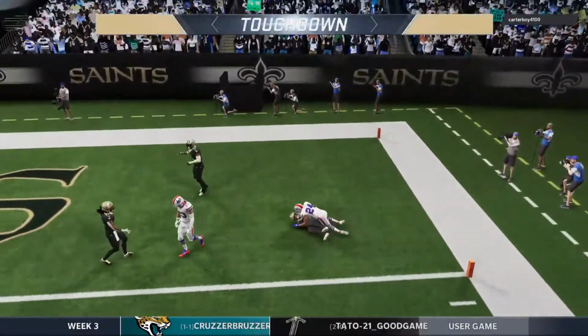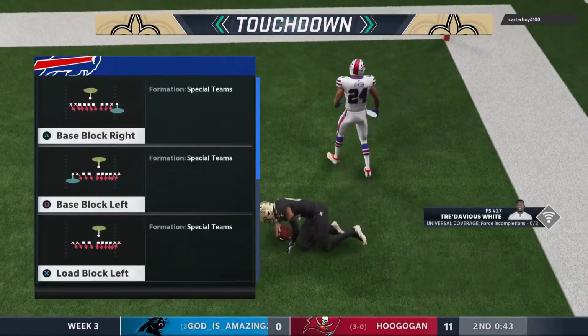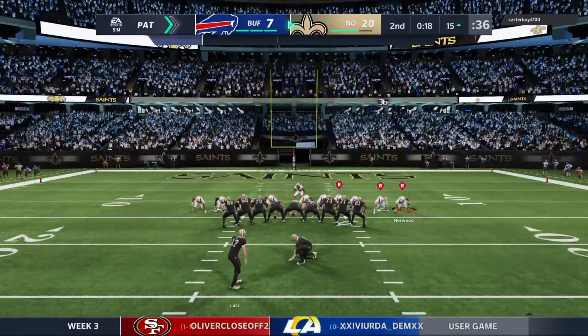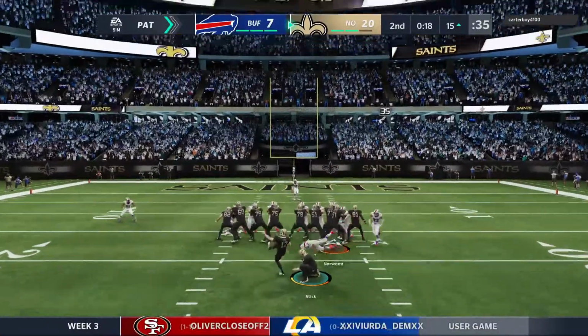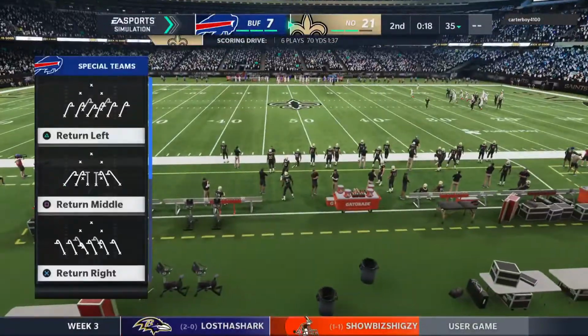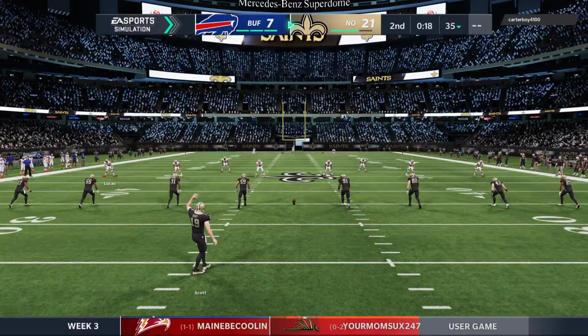And he's got it. It's caught in the end zone. Touchdown, New Orleans. Jarnell Mooney as the first half is winding down, and the Saints able to stretch that lead out further. It's good, and it is now 21-7. Makes the score Saints 21, Bills 7.